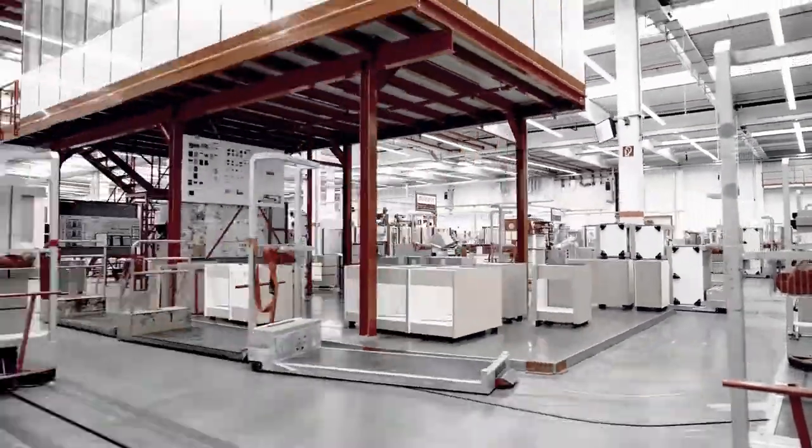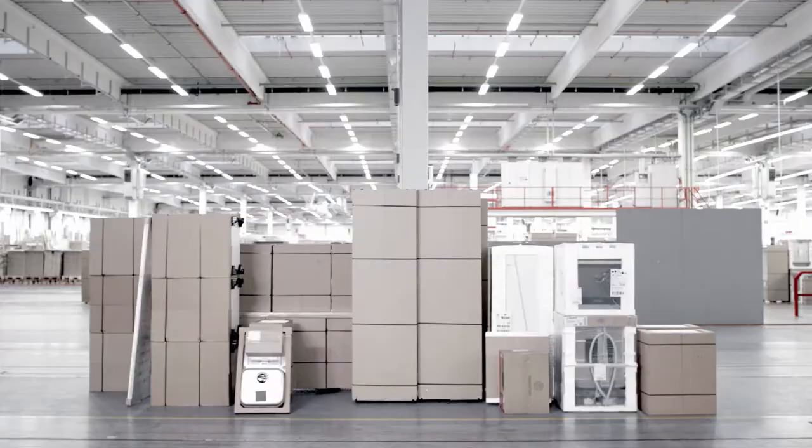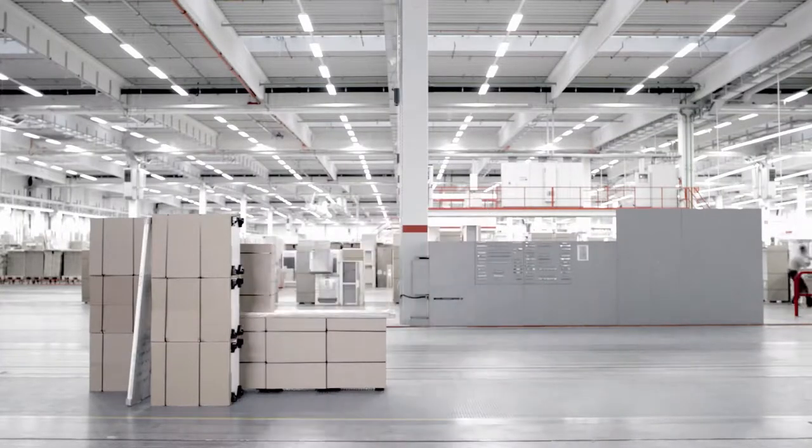Nobilia is Europe's largest kitchen manufacturer and the market leader in Germany. Over 3,000 kitchens leave the company every day.